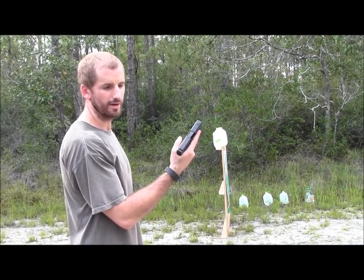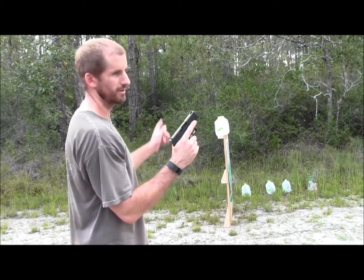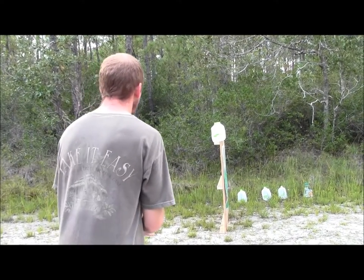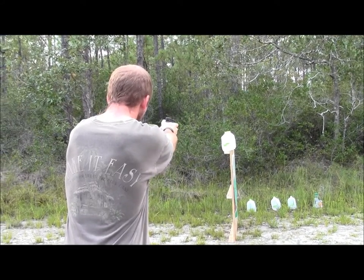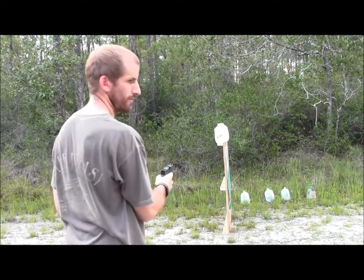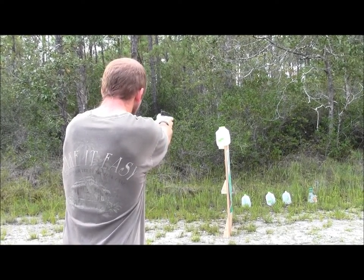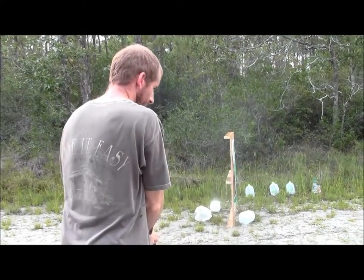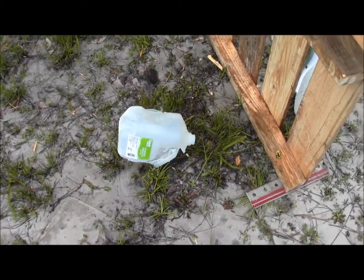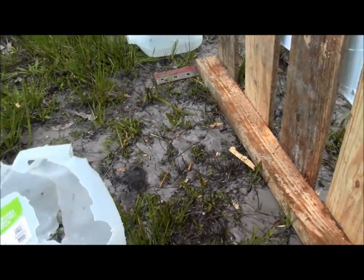Got a Speer Gold Dot 124 grain +P hollow point and try to capture it in one of those three jugs. Oh, it helps when you put one in the chamber. Damn, that soaked me so bad. Okay, so it obliterated one. Pretty awesome.